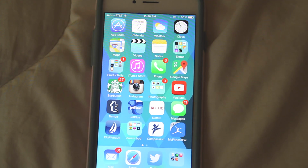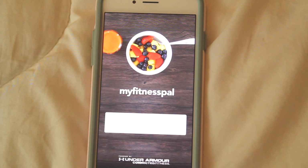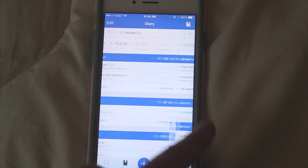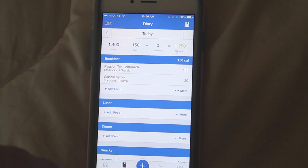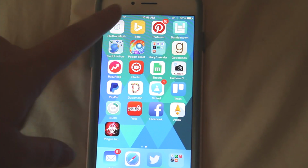Then I have MyFitnessPal. I've talked about MyFitnessPal before. I use this to track calories, and I just find it super easy because you can scan barcodes, you can do all these different things, you just track it all, so then you have a certain amount of calories, all this kind of stuff. My trainer looks at this with me, so we can talk about what I'm eating, all that kind of stuff. Then next page, all right, so top, we have She Reads Truth.